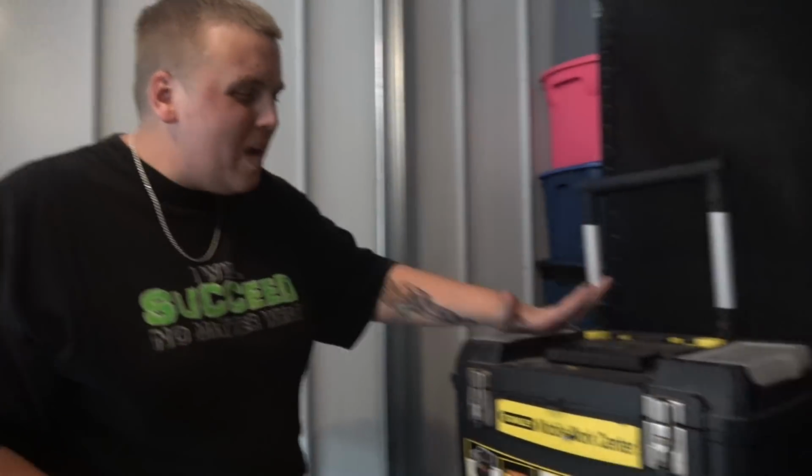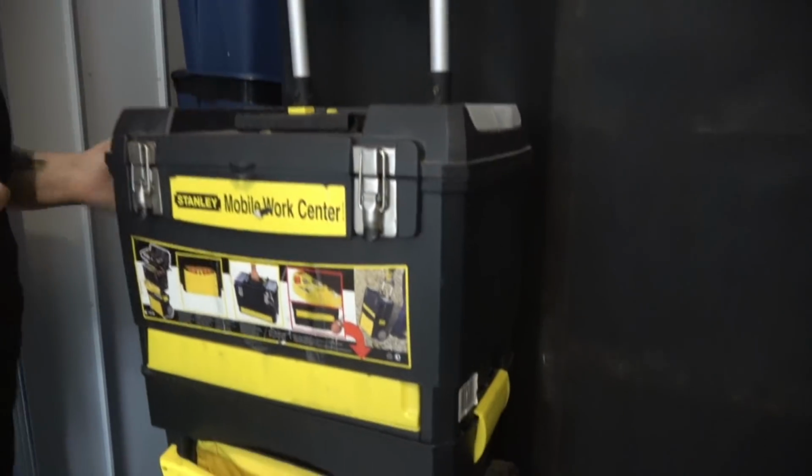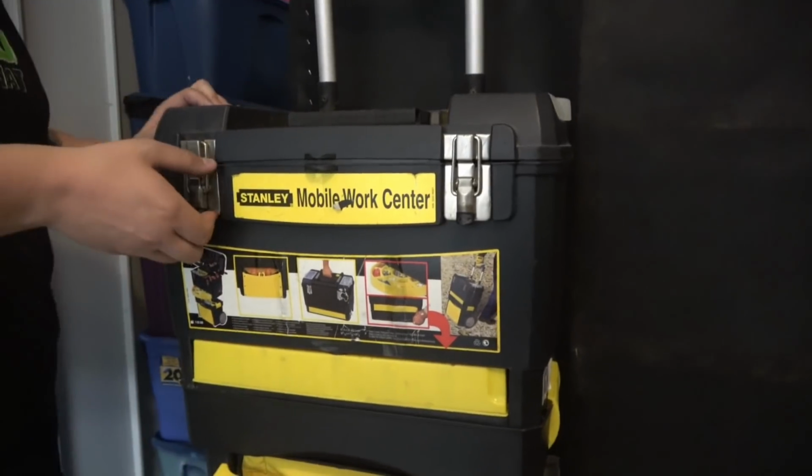All right, so we just pulled this big toolbox down. It's not really that big, but it's extremely heavy. I can tell you that. If it's full of tools, we got a lot of money. So let's hope for it. Open this first, I guess.